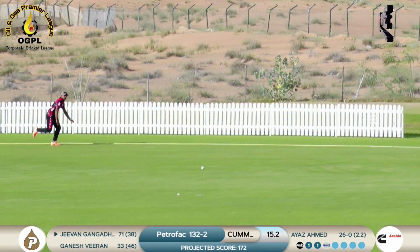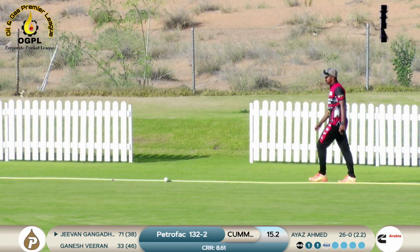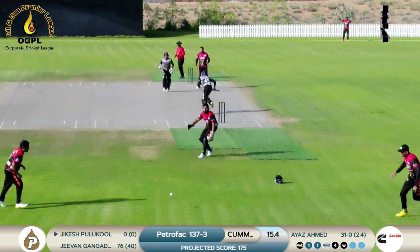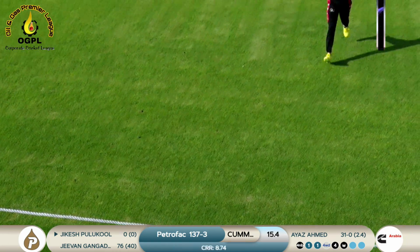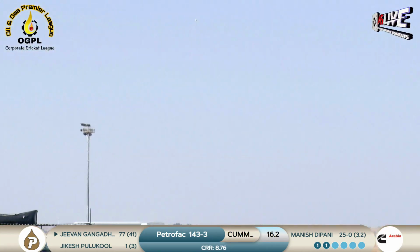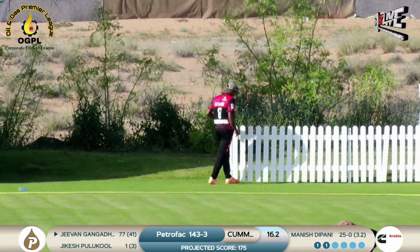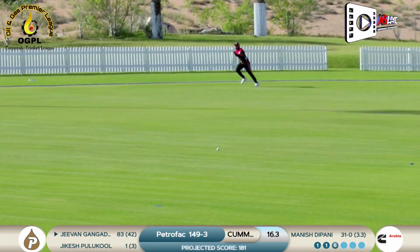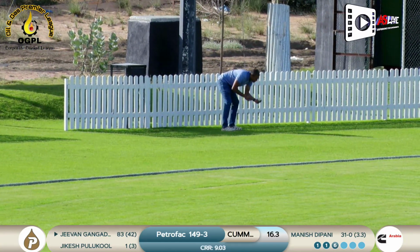A lower full toss this time, played towards the fine boundary, and misfield there. On the pads this time. Once again the ball drifting down the legs, and it crosses the fine leg boundary. Down the track and hitting that straight above the head of the fielder at long off. On the leg side this time, but it's between the fielders in the gap, and the fielder is not going to stop that one.